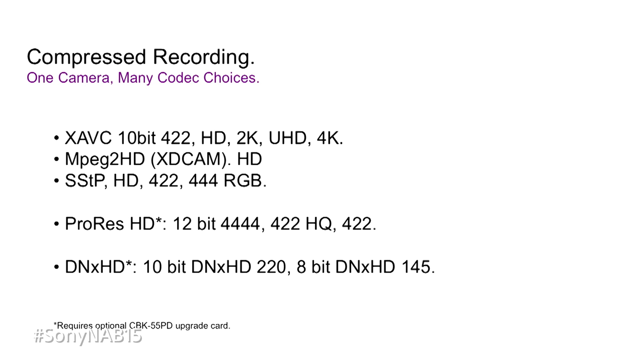We also have legacy codecs. We have MPEG-2 HD, the old XDCAM codec. So if you're producing for news or for a broadcaster, it's more than likely that they'll be able to accept that codec. It's a very, very widely adopted codec, been around for many years now. It's small, it's compact, still gives good image quality, really easy to handle and work with.